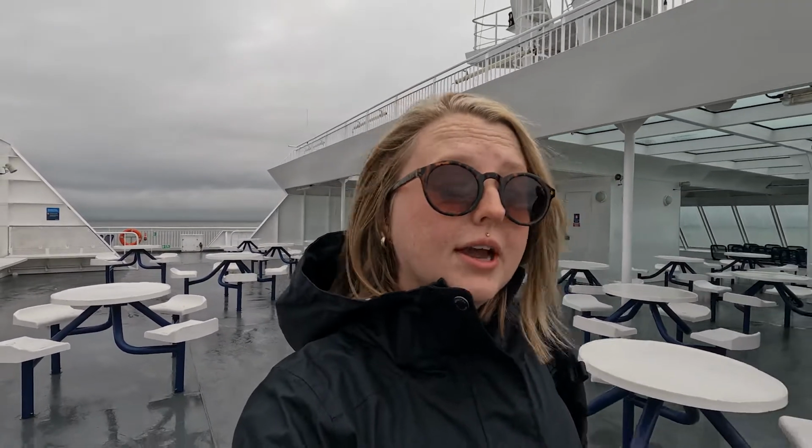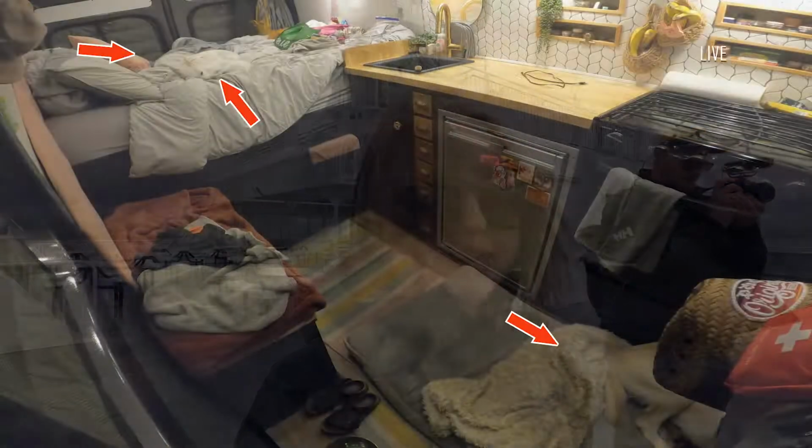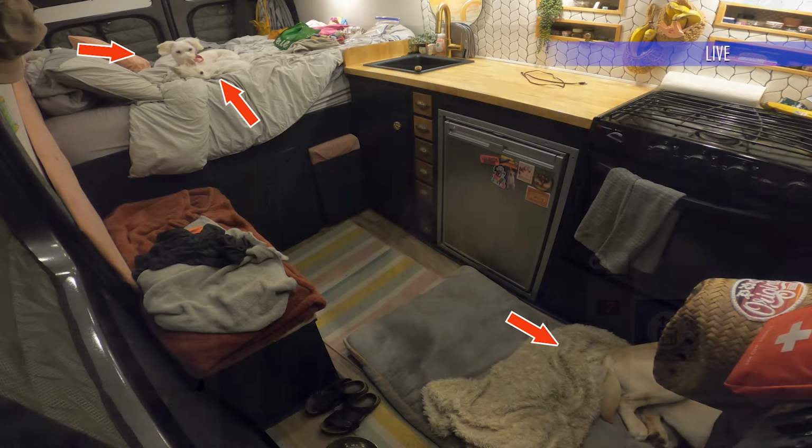While you're on the ferry, they ask everyone to leave their pets either in their car or on deck number 4, I believe. So the dogs right now are just hanging out in the van. All the lights are on and we have the fans open, so they're just hanging out, chilling.